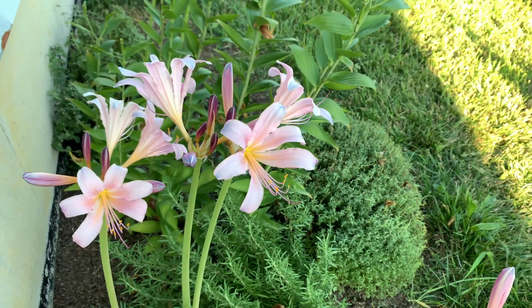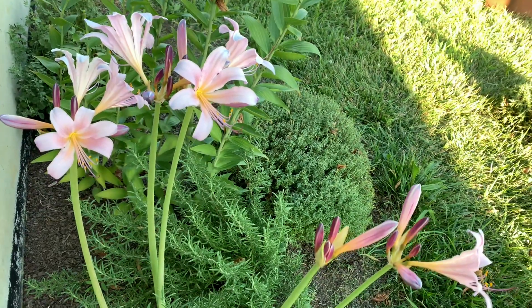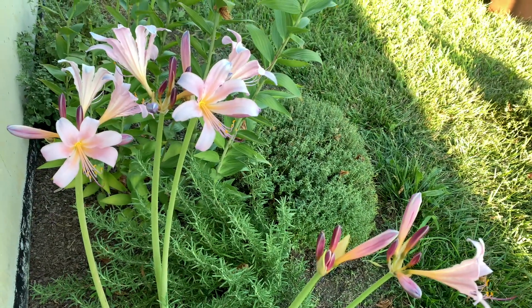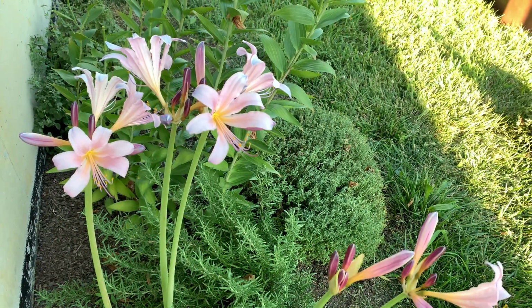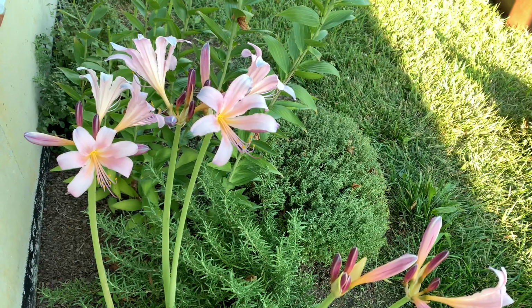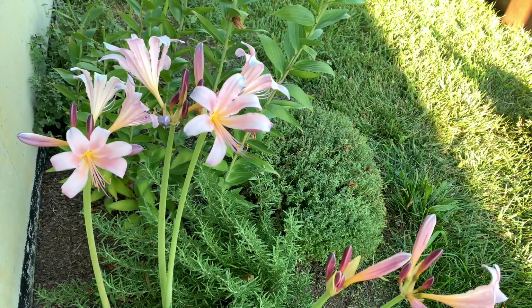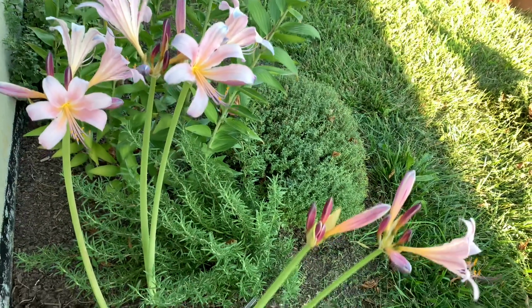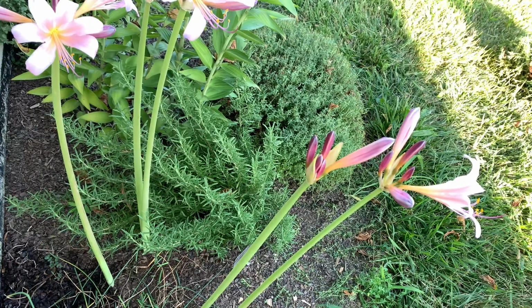So in the spring, this plant comes up with leaves very much like a daffodil or an amaryllis in appearance, because it actually is in the amaryllis family. And the leaves come up about March or April in our area. They last till about early June. They turn yellow and go away. Then you forget that you had this plant, and up it comes usually sometime in August.